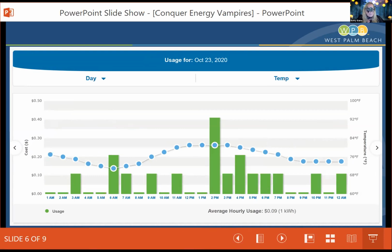This is actually my personal energy dashboard. And I know that at 2 p.m. on this day, which was actually last Friday, I had just gotten done with our previous webinar and I started cooking my lunch. I started watching TV and I turned on extra lights. So you can see that spike at 2 p.m. And so that lets me know, kind of clues me in on what was actually happening.